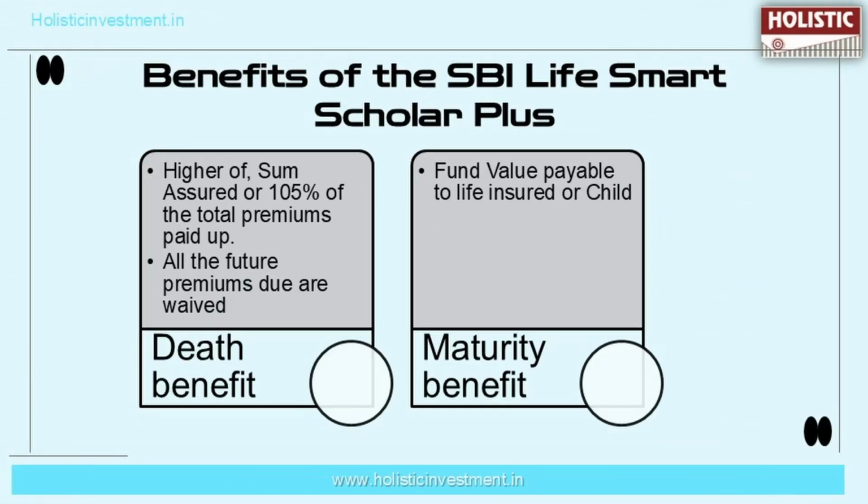Next, we shall look at the benefits of the plan. First, death benefit. A lump sum benefit equal to the higher of sum assured or 105% of total premiums paid up to the date of death will be payable. All the future premiums due are waived and the policy shall continue to be in force and fund value will be payable at maturity. In the event of death of the child, no sum assured is payable. Life assured can either continue the policy or terminate the contract.